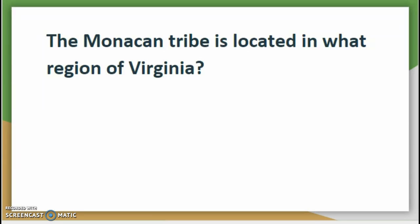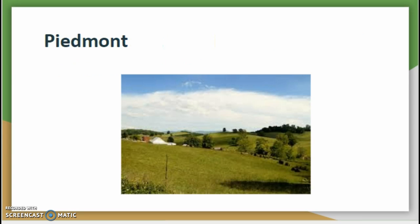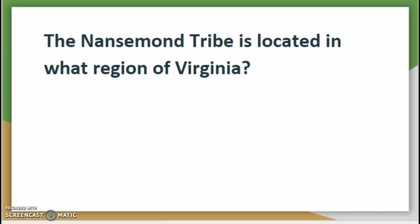The Monacan tribe is located in what region of Virginia? That would be the Piedmont region with its rolling hills. Remember, in today's world, the Monacan tribe is the only tribe not in the coastal plain region.